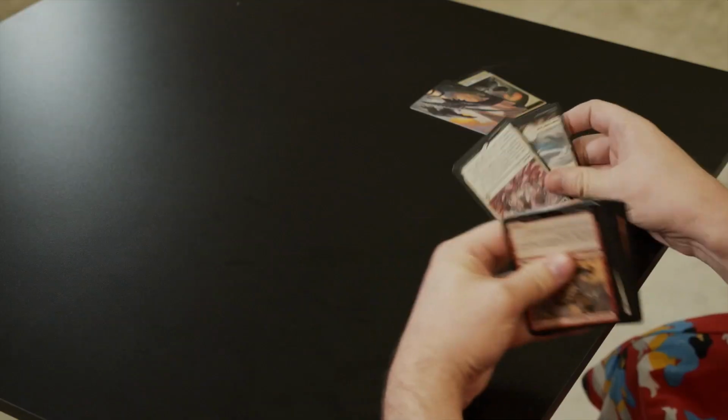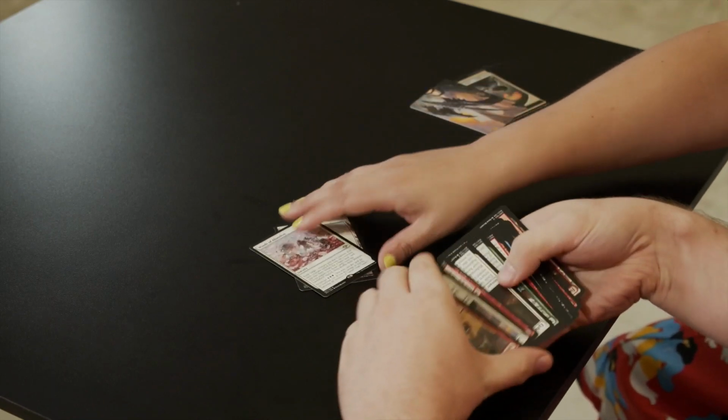I think Ninja is super good. I would like to open Fallen Shinobi. He's a 5/4 rare. I think this card is one of the most powerful cards I've ever played in Limited, so it's just super good. All right, let's get that energy for Fallen Shinobi here. I take this.